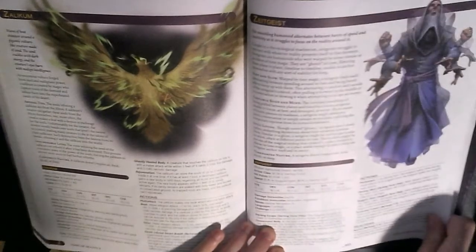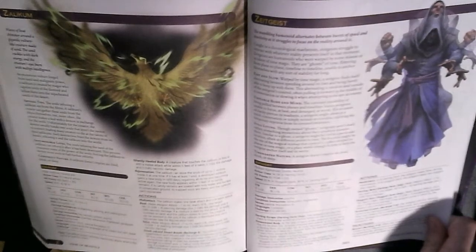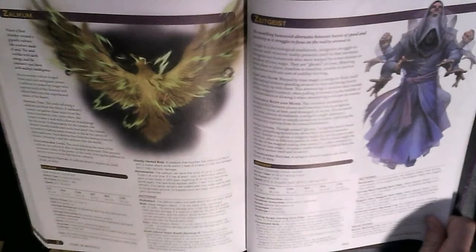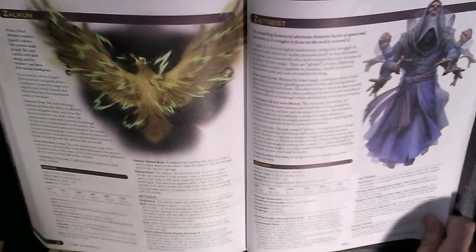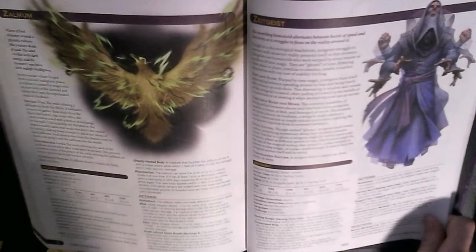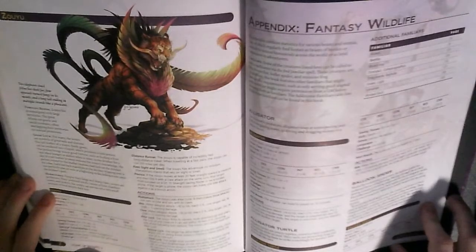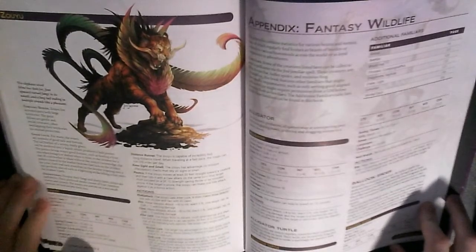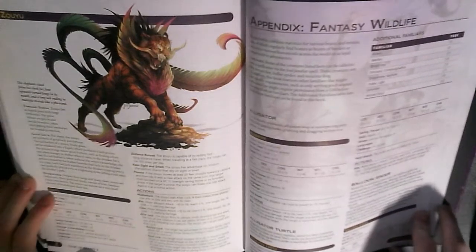And we got a Zeitgeist, modeling humanoids, bursts of speed and inactivity as it struggles to focus on the reality around it. So a Zeitgeist, that's German, which means the dominant thinking, if you're working in a political sense. I'm not sure exactly how I'd use this, but it looks like a neat thing. And again, I think this is another one that's kind of an Eastern setting thing. I like it a lot. We got fantasy wildlife, and yeah, cool.